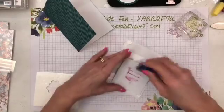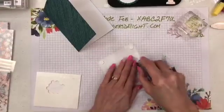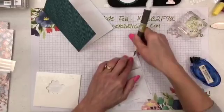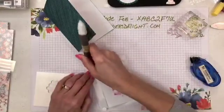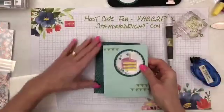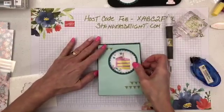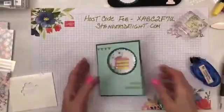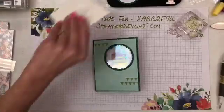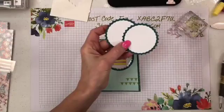And then I'm going to add a little snail right here, if it works, or my, there we go, or my Tombow would work. And we're just going to layer that right in there. And now I have a shaker card from the paper pumpkin.